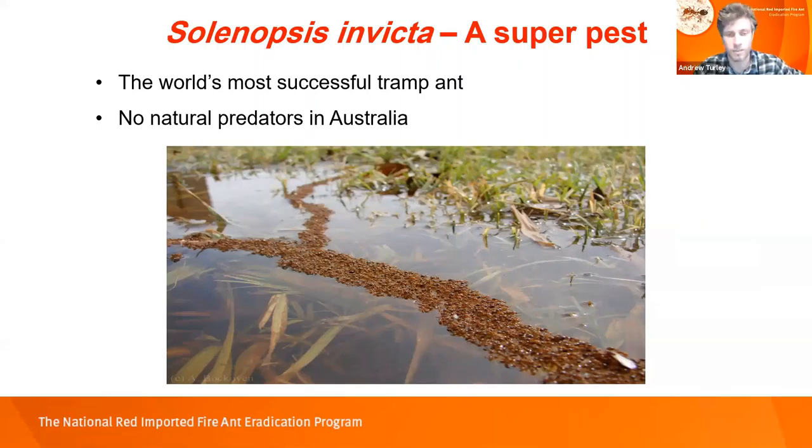Since that time, we've actually had a further 7 imports of fire ants, 6 in Queensland, 1 in New South Wales, and 1 in Western Australia. We continue to try and eradicate them everywhere where they're turning up.